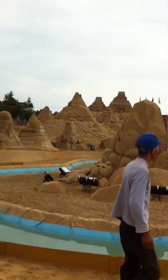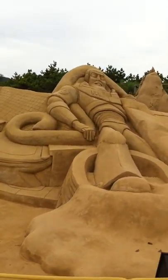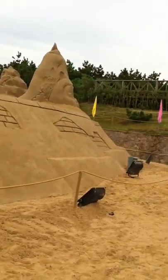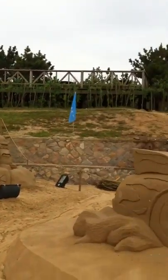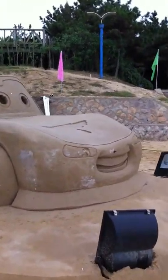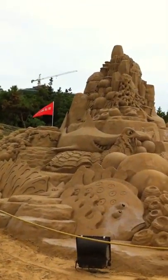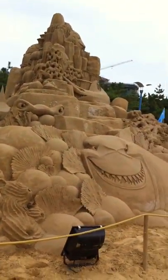Sculpture Gino carved. Sergei Monse carved that. Kuba did Monsters, Inc., and of course Kevin did the car from Cars, which turned out pretty cool. And Kevin and Kuba worked on, and Sergey worked on Nemo.